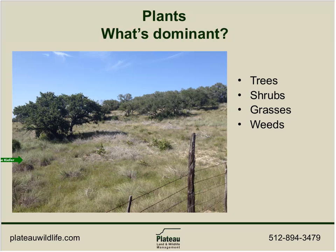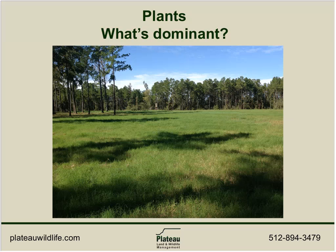There is some bare ground in here. That's okay. Bare ground's not all bad. That's a place for those weeds to grow. And so I've got all four classes in here, and I'm starting to look at what's the dominant plant in each, and do I have something from each of those four groups? And I'm going to go into that in a little more detail.